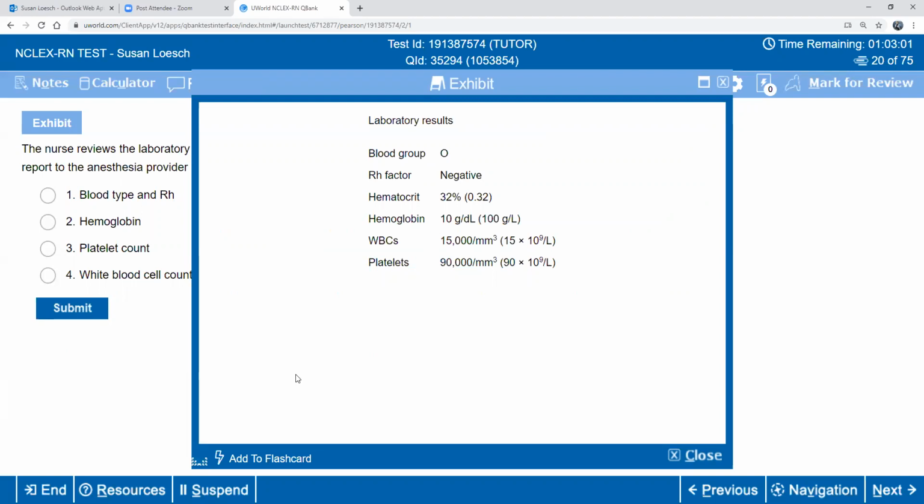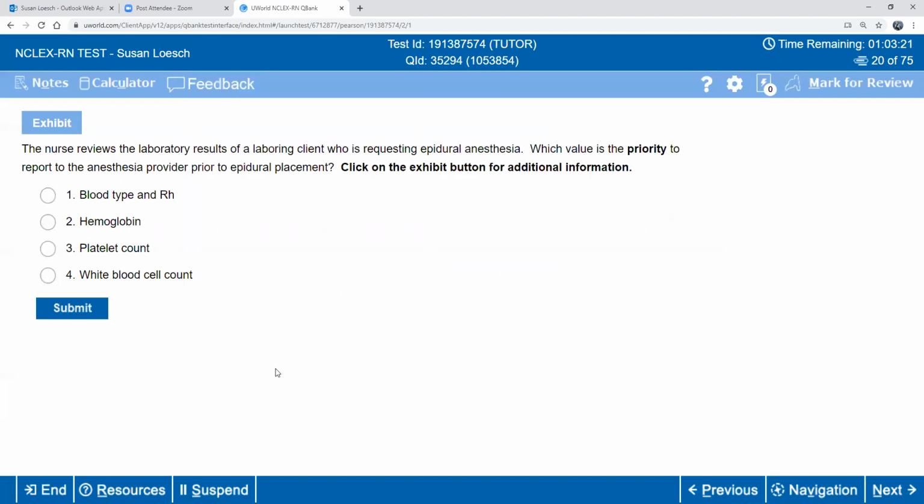Okay, so here we go. We've got a blood group of O, Rh factor negative, increase in white blood cell counts. Platelets are a little bit low. Hemoglobin is low. The nurse uses the laboratory values. Will it be the hemoglobin, right? Platelet count. Would it be the hemoglobin?